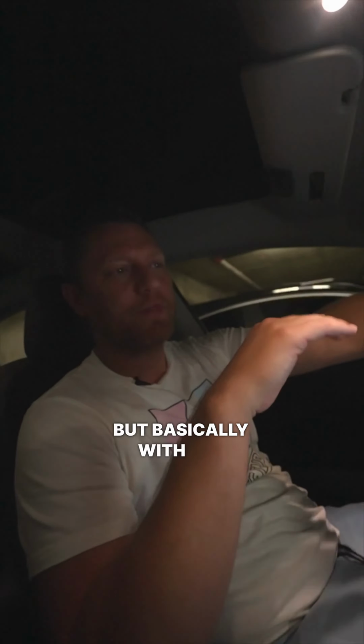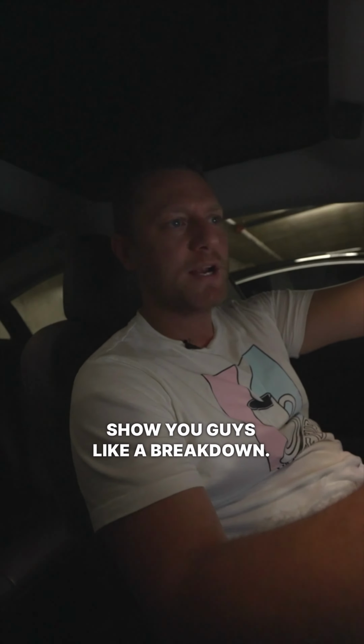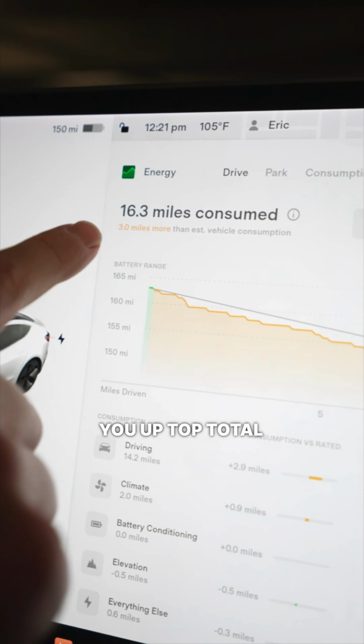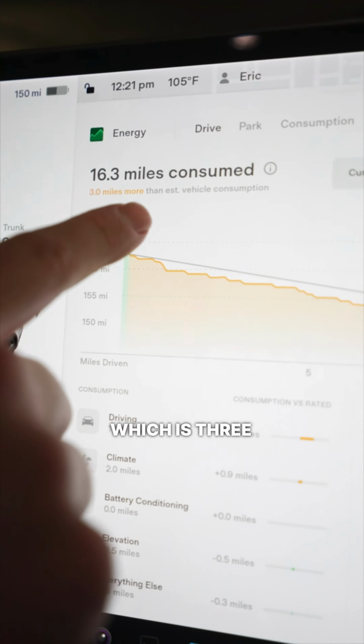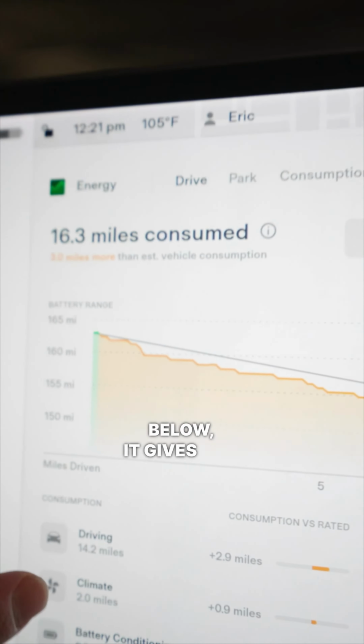But basically with the range thing and the climate, I thought it'd be easier to show you guys a breakdown. So this says current drive, but this is actually from my trip from my place into the office. So they give you up top, total consumption was 16.3 miles or equivalent miles of range, which is 3 more than what the vehicle's rated for, the estimated consumption. And then down below, it gives you a breakdown of that.